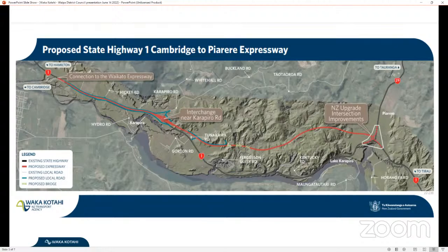Obviously, the other key roundabout is State Highway 129. We are currently going through the Environment Court process, unfortunately, to secure that designation and to move the consents forward. So we're running that process as quickly as we can. Obviously, that's the key first component of this piece of work. So unfortunately, I can't give you a great deal of certainty about timing because of that process, and we're largely in the hands of the court at this point.